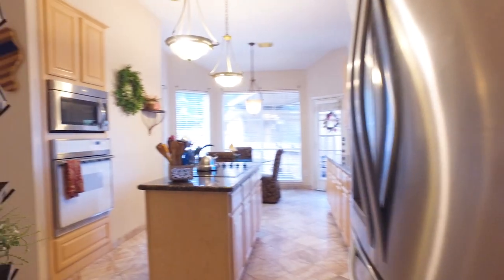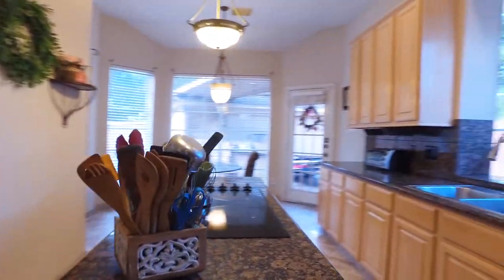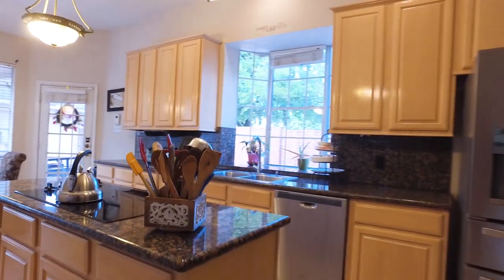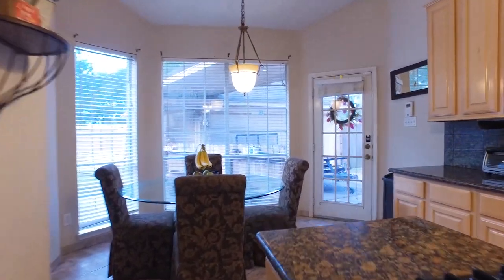Stainless steel appliances, a center island, an electric cooktop, and a breakfast nook with a bay window at the end of the kitchen. Plenty of cabinets and gorgeous countertops with a big window over the kitchen sink.